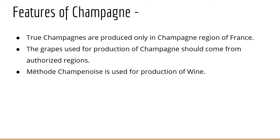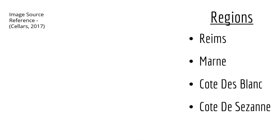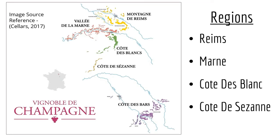Let's move ahead and understand which are the different regions that are popular for making champagne. Champagne, first of all, is a region which is in France. Within the Champagne region, there are four main sub-regions which are responsible for bringing the diversity and consistency to champagne. Each sub-region or district is renowned for producing a specific type of grape and a unique character to the grape variety. Hence, the unique character of the grape variety that is utilized in production brings out the flavors and aromas in the champagne.